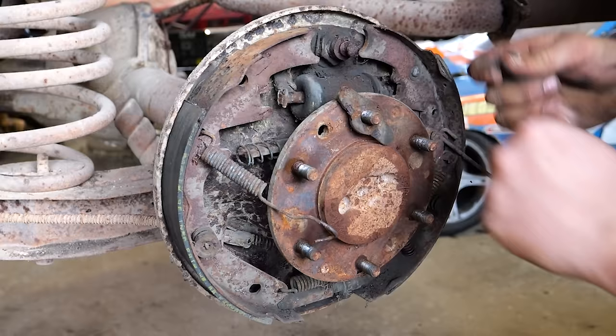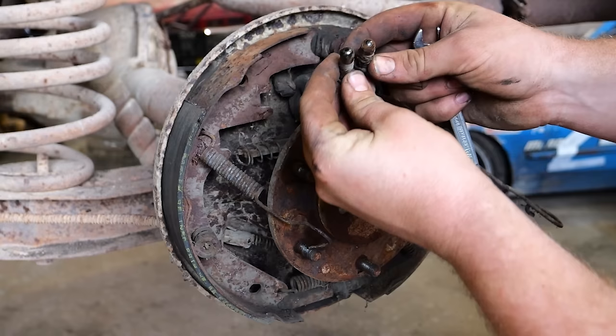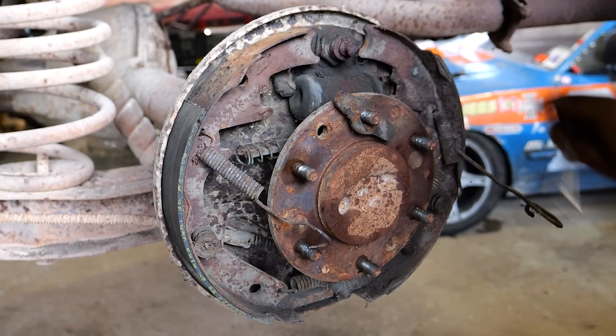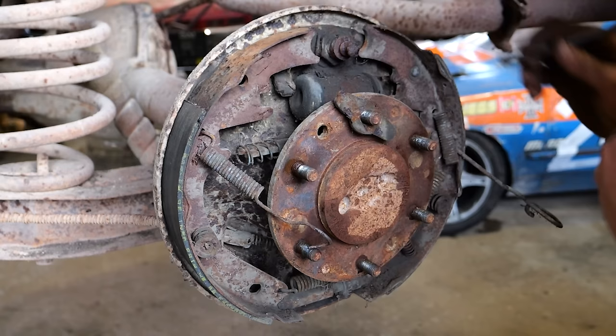And then pull these two pins out. Yeah, see how wet those were? That was definitely a leaky wheel cylinder. Now since I'm replacing the line, I don't care about trying to get the old one off. It was already rusted and junk, so I just snapped them off. Now I'm going to take a 3/8 wrench on the backside and undo two bolts that hold the wheel cylinder on.